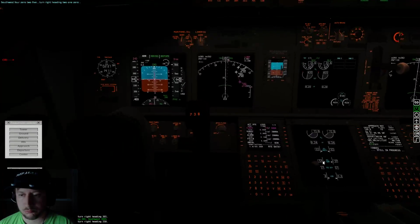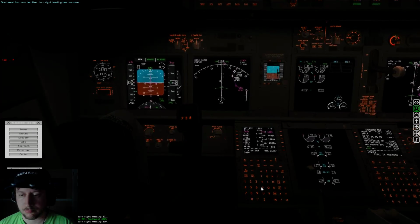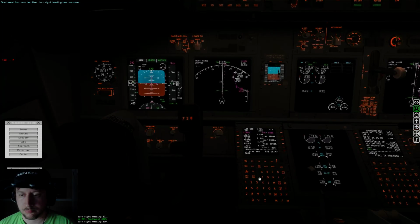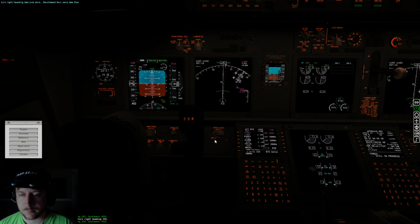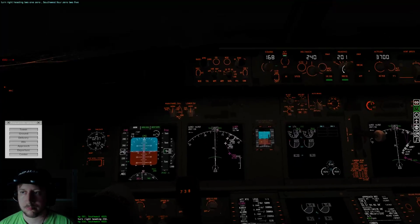Southwest 4025. Turn right heading 210. Turn right heading 210. Southwest 4025.